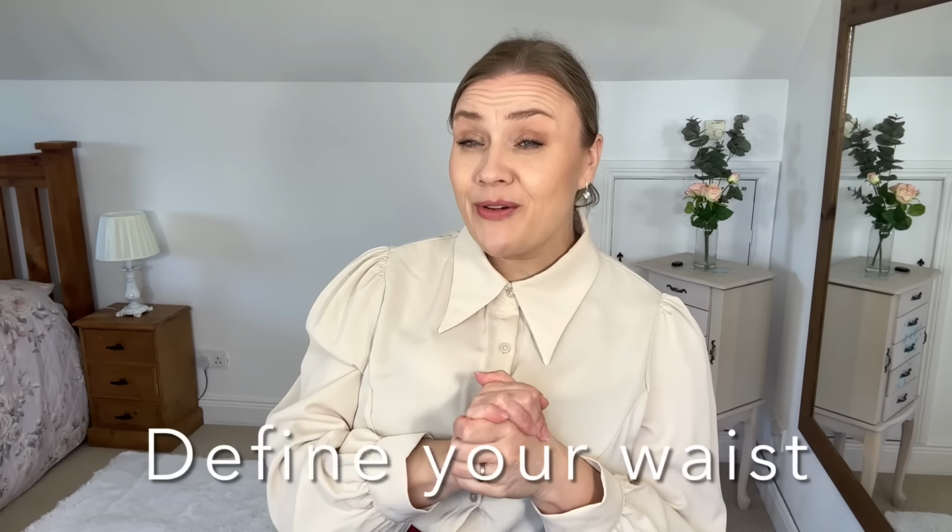A key point for us apple shapes, which I know is a sticky point for many apple shapes, and it was for me for years, is to actually define our waist. I talked about it before as well. Defining our waist means to actually show off our waist. And because we don't naturally have a waist, we're going to have to create the illusion of the waist. And this is where the wide leg trouser and the A-line skirt really come into play, because it gives us volume down below where we are naturally slimmer. If you then add to it by tucking in your top, you are truly defining that waist.